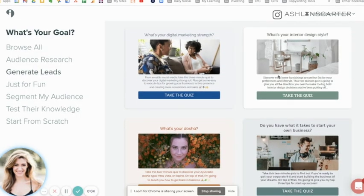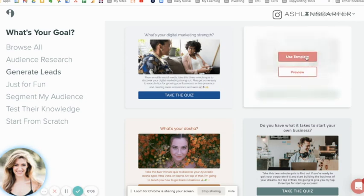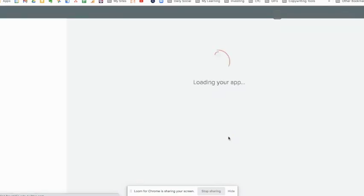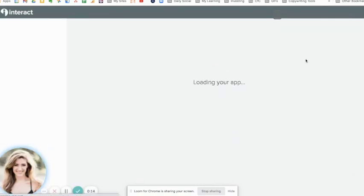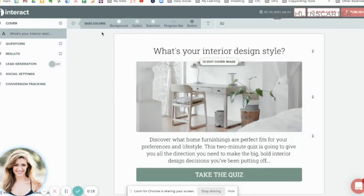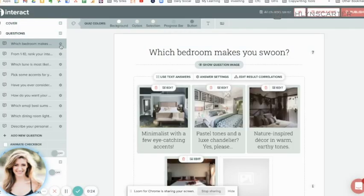So what I'm going to do now is come back in and let's go ahead and click, we'll use this template. We could preview it, but it might as well give us somewhere to get started with. After this loads in, this is going to be the interface that you will work inside to actually implement your copy. Obviously, you can update your brand colors here, even your font style, which is lovely. And we're just going to begin adding the questions.